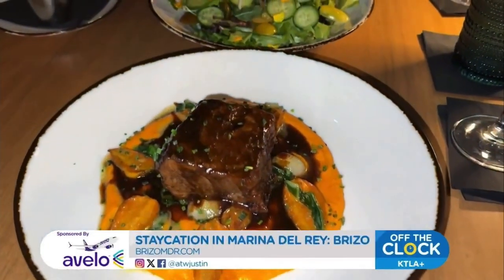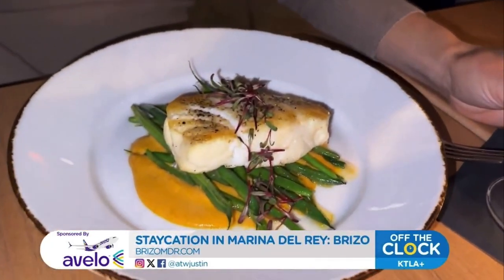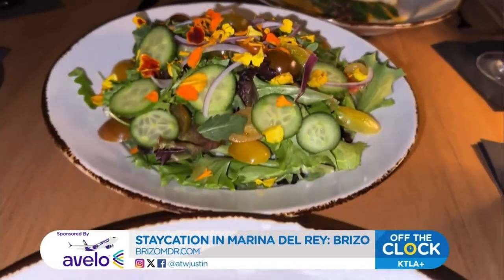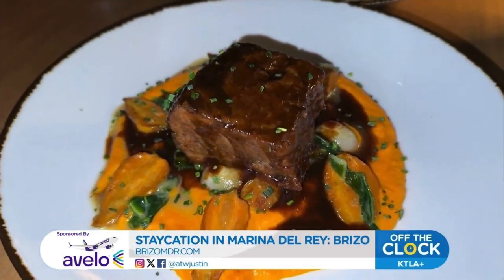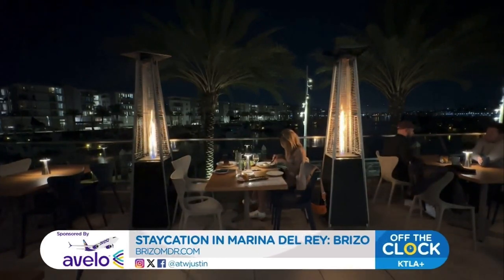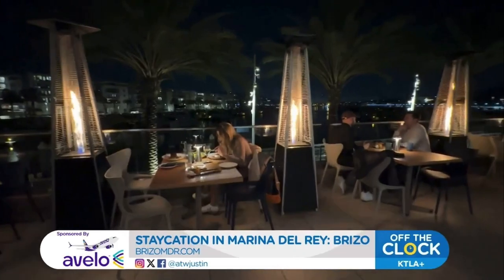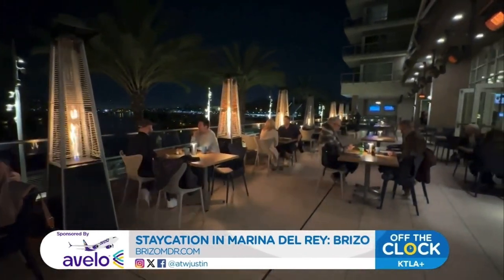Another one is Brizo. This is the short rib I had there. My friend Kelly got this salmon. Good surf and turf options. Brizo is at the Courtyard Residence Inn. There's this long balcony that you have on the entire outside, with a gorgeous nightscape view of the marina. You have all these tables lining up on the patio where you have this kind of skyline of Marina del Rey, and at night it is fantastic and beautiful.